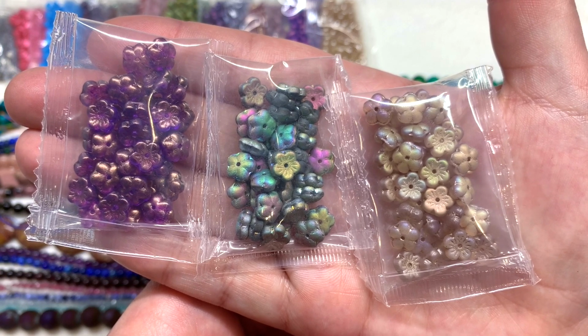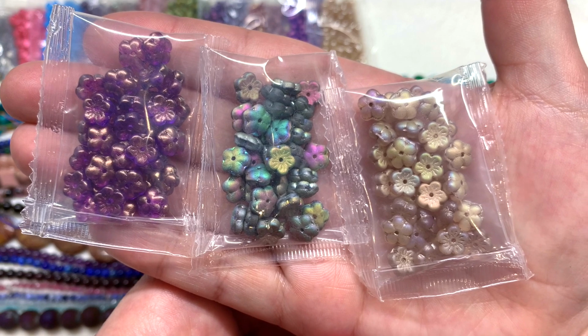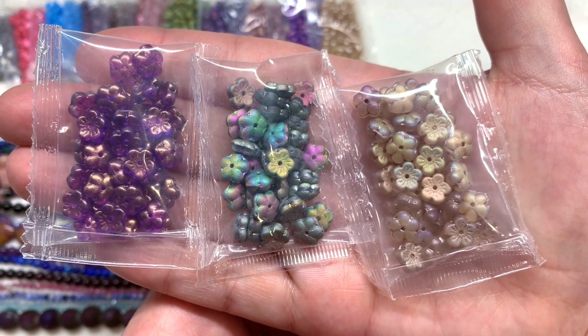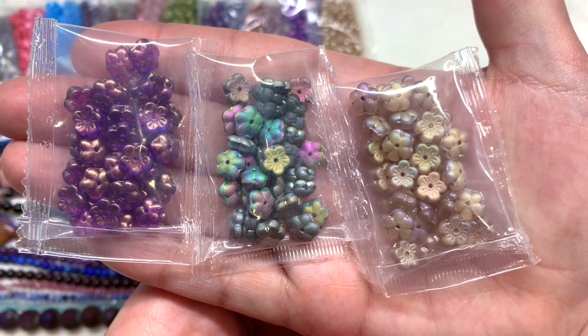They're all the same on both sides as far as the color combinations go. You do have sort of a concave shape, and on that top side, you see some of the extra details in each of those 5-petal flowers, where you don't see that on the back.